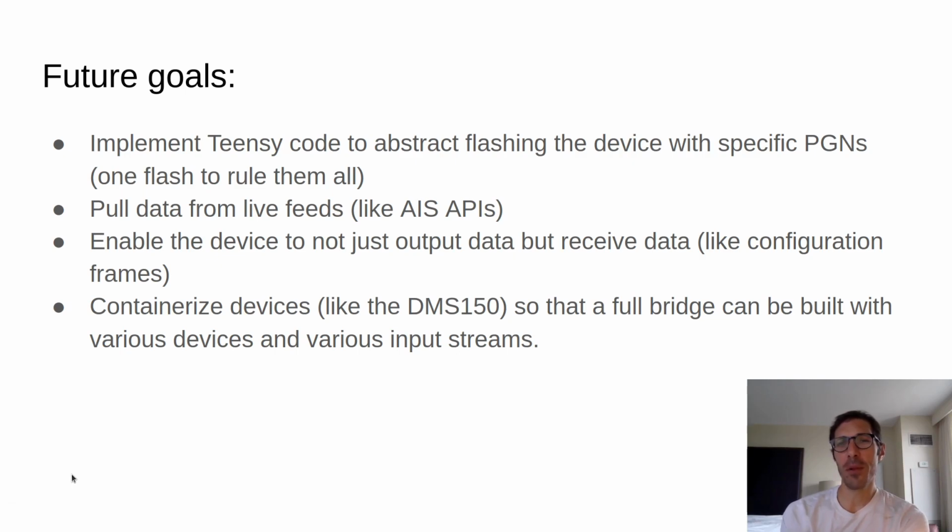In the future, we're going to implement Teensy code and abstract it from actually needing to load on what devices. Right now, you have to load up a wind sensor, a depth sensor, whatever it is, onto the firmware when you flash the device. We're hoping to abstract that away, so you just send it pretty much the frame you want to put on the wire, and it's able to put it in the correct format for CAN and put it onto the wire.